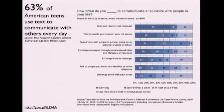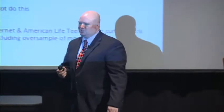Versus one of the things that I see a lot with my students, that I have to be mindful of, is email. How many of you still use email? Who do you email? Teachers. I had a student tell me one time the only time they use email is when they're talking to an old person.